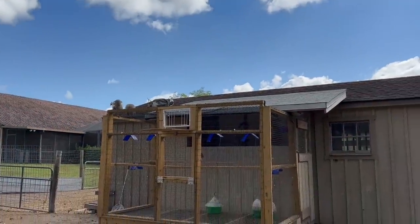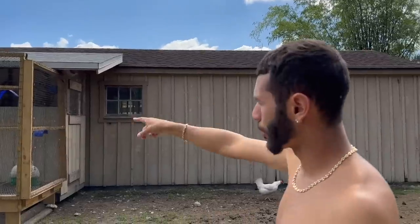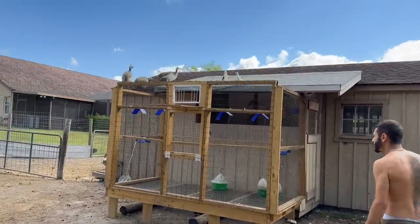All right, I need to go back in. I'm gonna grab that other one again. I wanna get that young bird out to fly her right here to her home because she was born here on the ranch. So at this age, she's ready to start flying. She's already left the nest. She's ready to go.